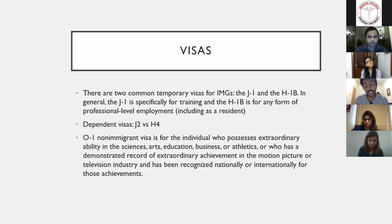But a downside about the J1 visa is that it's not as simple to transition to a green card, and you have to prove ties to your home country. What that means is that when you go to the embassy, if you go on an H1B visa, because it's a dual intent visa, you can just say that you're going for this job, and they won't question you about your ties to your home country. They won't question you about your house. They won't question you about what your parents do, or if you're married, who you're married to.